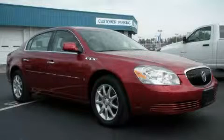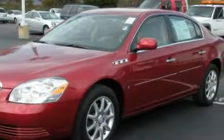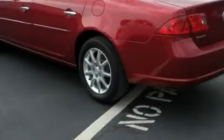This is a 2008 Buick Lucerne. It has a 3.8-liter six-cylinder engine and an automatic transmission. Among the many superb features on this Buick there are cruise control, heated side view mirrors, a low tire pressure indicator, a traction control system, and this vehicle has just over 44,000 miles.